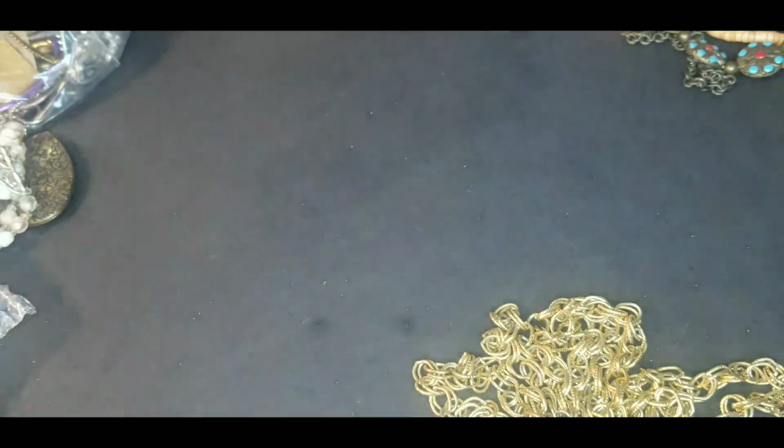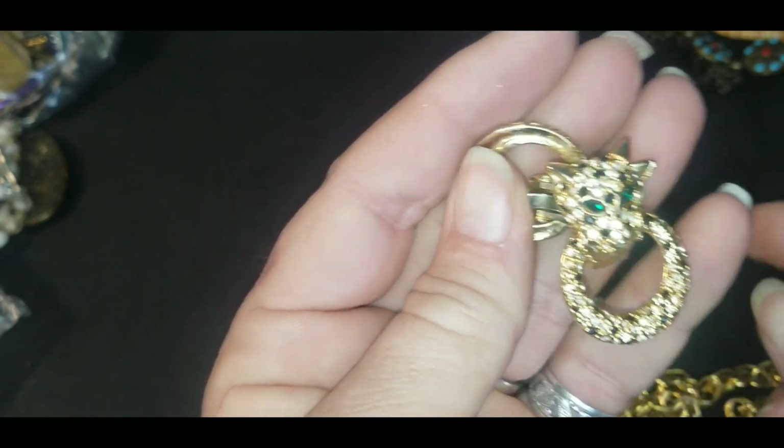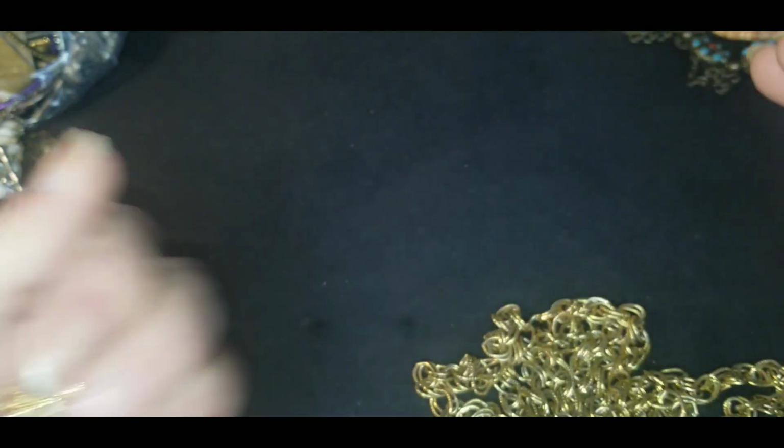So, yeah, still $10. I did get the earrings to match too, by the way. Yep. Thank you, Marilyn. Love them. Can't wait to wear them.